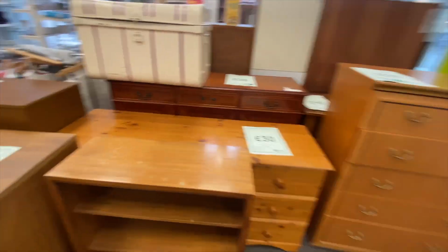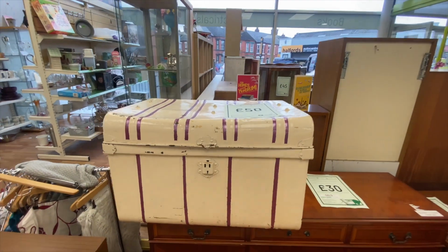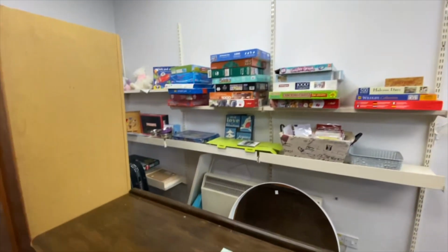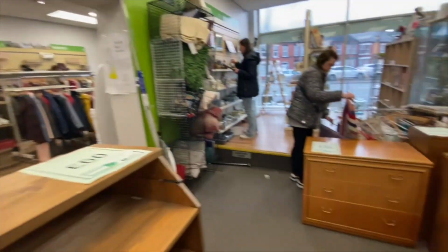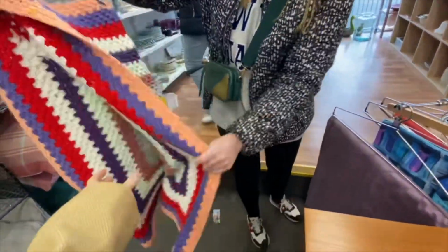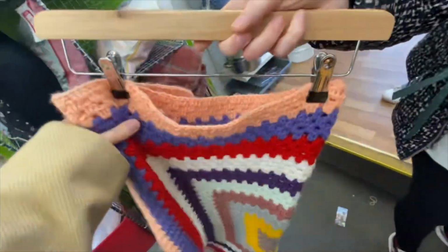I absolutely adored this chest. I thought it was so cool. And then Abby spotted this mirror, which she also loved for her house. And then we just started browsing some of the bedding and the material. And then Abby found this dream blanket for me. Look how incredible that is. It was only £5.99 and I think it's been handmade. I absolutely loved it.